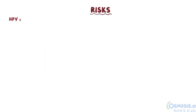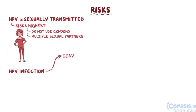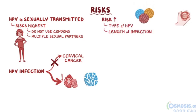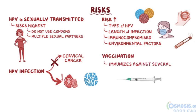Okay, now since HPV is a sexually transmitted infection, the risk of developing cervical cancer is highest in females who do not use condoms and have multiple sexual partners. Not every HPV infection results in cervical cancer, though. In fact, the immune system fights off most HPV infections, so it's believed that there are other factors involved. For example, the risk increases depending on the type of HPV, how long the infection lasts, and if the person is immunocompromised. Environmental factors like smoking also increase the risk. But the good news is that vaccination against HPV immunizes against several HPV types linked with cervical cancer, including HPV-16.